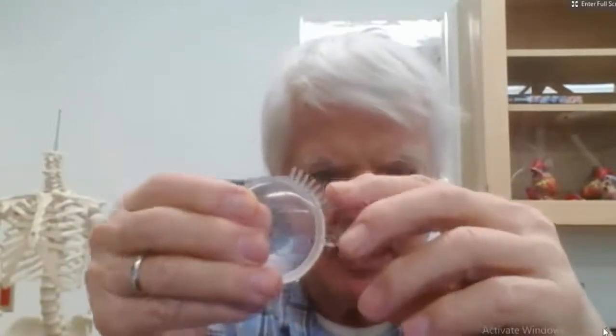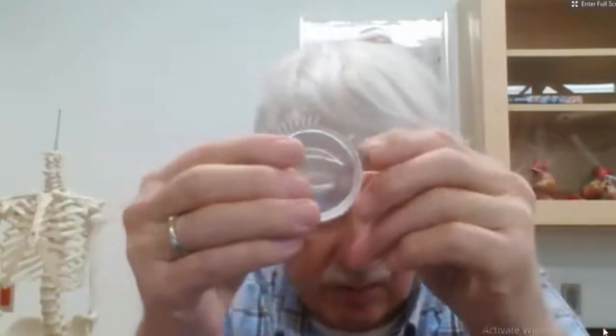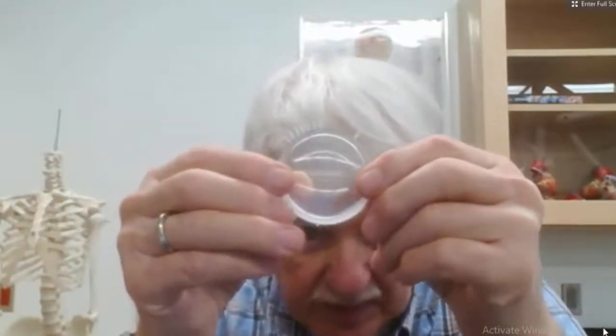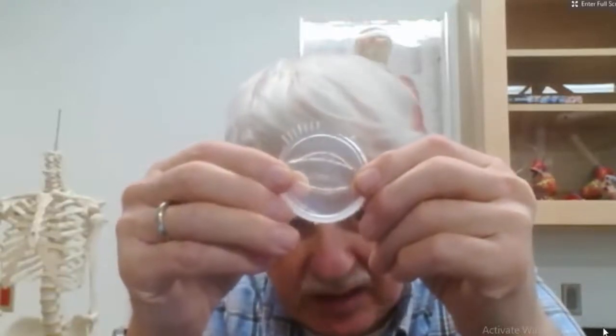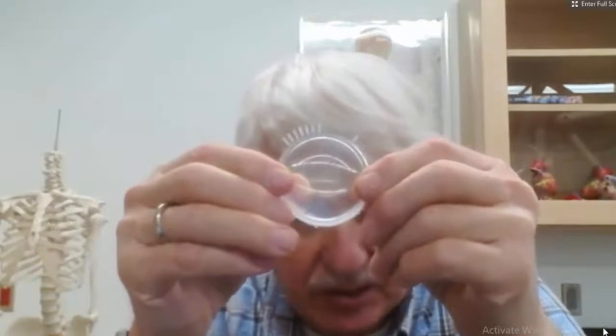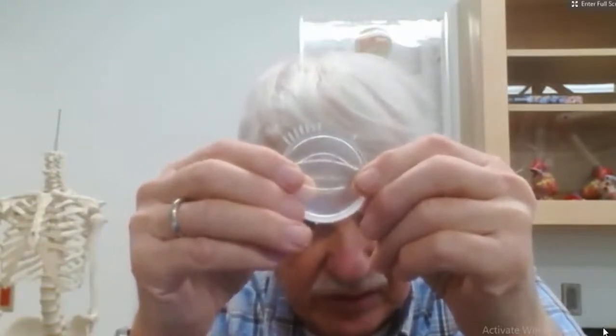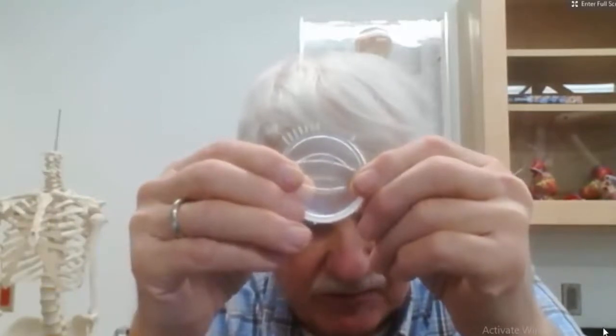Okay. And the lens has suspensory ligaments. A bunch of them have been broken off, but they go all the way around that lens. And the suspensory ligaments attach that lens to a ciliary muscle. We'll see it when we go into the eye.